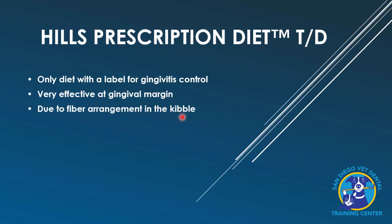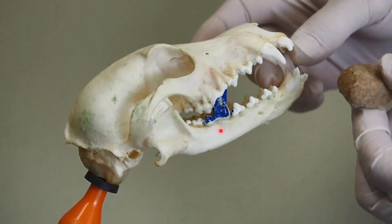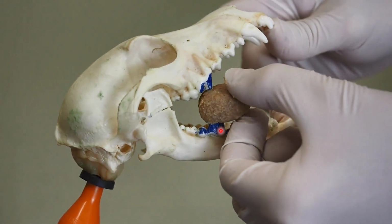The other one is TD. I've talked about it. It keeps it clean all the way down due to the fiber arrangement in the kibble. Again, same doctor's hands, same dry erase marker.